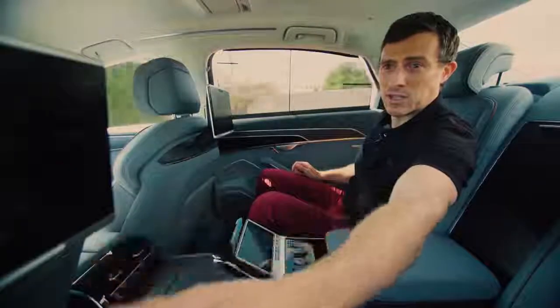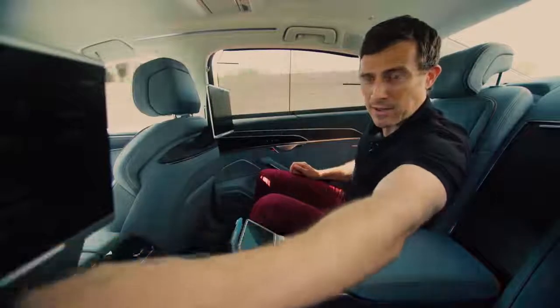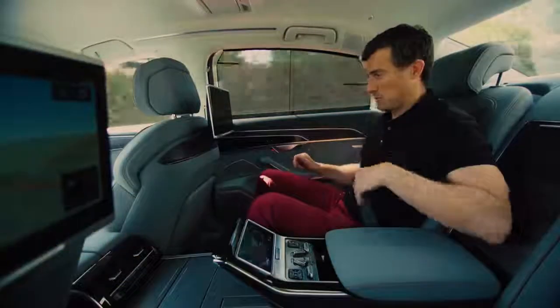You can also use these screens here. As you can see, I can swipe between different menus. Come on. And there's the sat-nav as well.